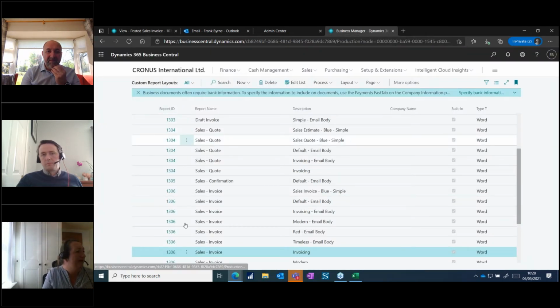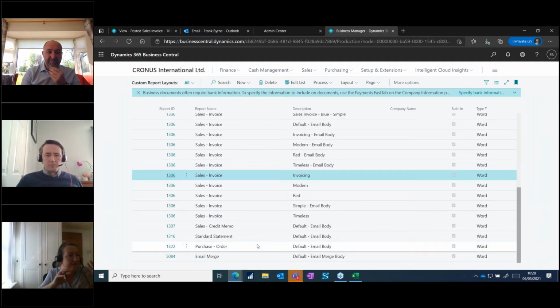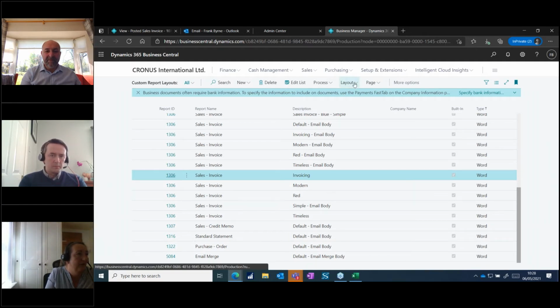Sorry, I'm just going to swap out into this different environment. So what we can do is we can use different variations of Word to create different templates for our sales invoice. So if we have a look here at this particular layout, these are default layouts that exist in Business Central.